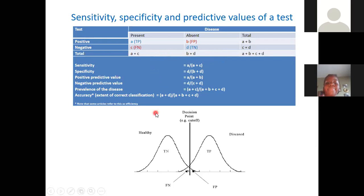So sensitivity is among the people that have the disease, which is A plus C, how many does the test say is positive? That is A. That is why it is A over A plus C, and you express it as a percentage. It is the degree to which your test is able to capture the people that have the disease. If it can capture many, we say the test is very sensitive, because it is able to pick many people that have the disease and say they have it.